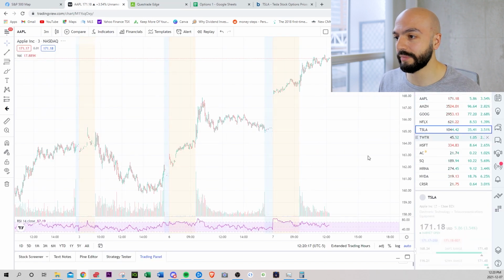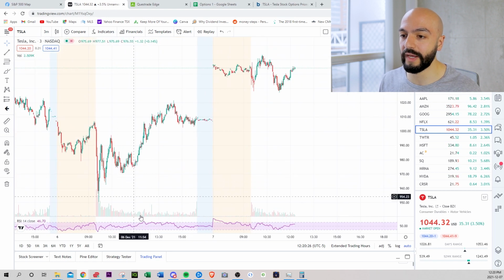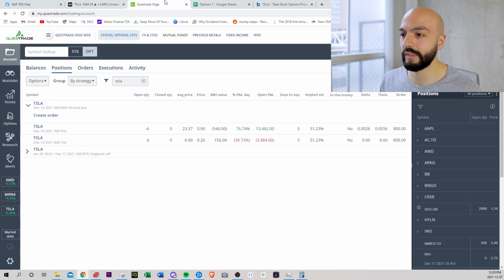When Tesla dropped last week, so it dropped yesterday actually, to 950, I ended up rolling this down from 950 to 900, and then obviously it's mooning today, and I should be able to close these out. You can see I rolled them out for a lot of money. Like this would have been an additional $10,000, but I get to close these out now.